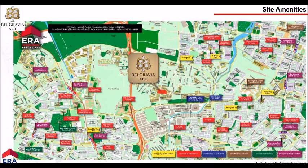Okay, for the site amenities, okay, this is the best. This is my most favorite image because it explains and shows everything that is around Belgravia Ace.